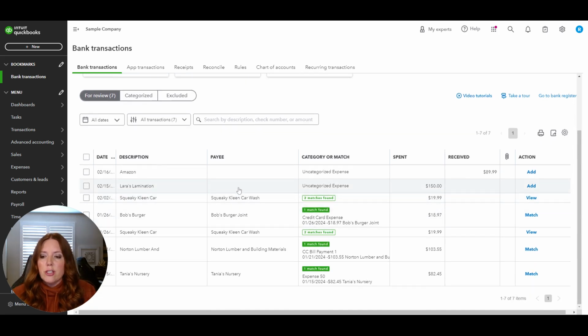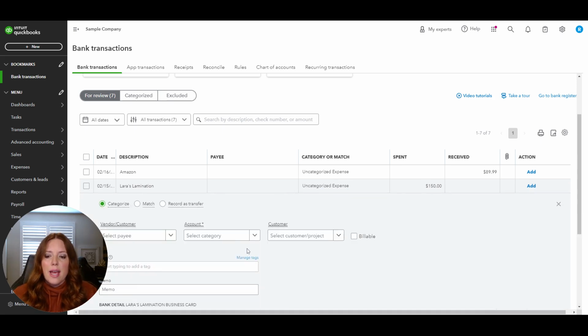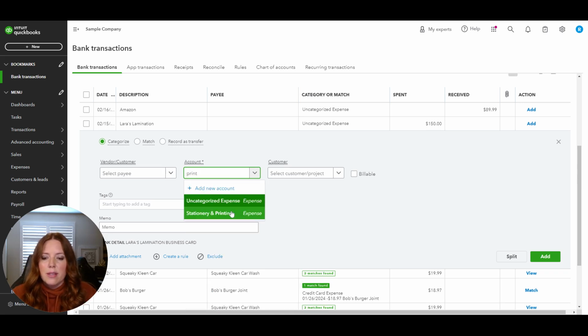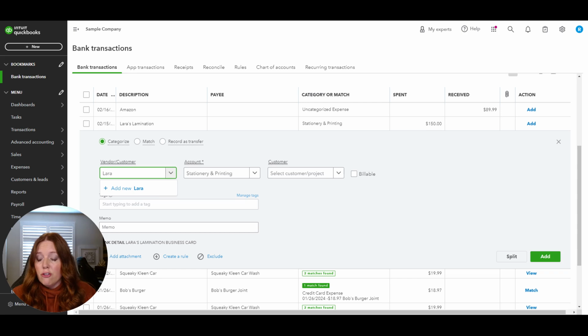the appropriate changes. So here we have, let's say, Laura's lamination. This is uncategorized, but maybe QuickBooks would have made a guess that this was supplies, and it put supplies, and that was not the correct guess. So you would need to come in here and pick what this was for. Maybe this was for printing, or again, this is a sample business, but let's say it was for printing. And then we would put here, it's for Laura's lamination. So we would put that vendor name right there, and then we would hit add.